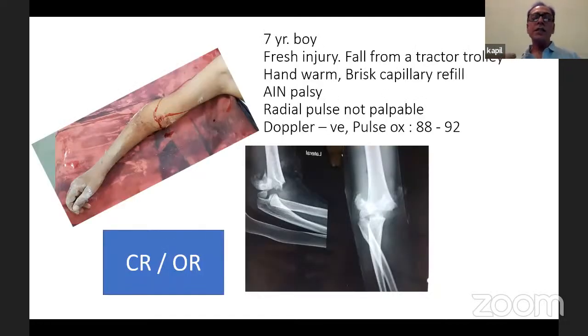So this is the second one, 7-year-old boy. He's come fresh from the injury, fell off tractor trolley. The hand was warm, brisk capillary refill. He had a median nerve palsy. Radial pulse was not palpable. We had a handheld Doppler. We couldn't get any signal for the pulse. And the pulse ox was kind of fluctuating between high 80s to low 90s. So what would you plan to do for this boy?